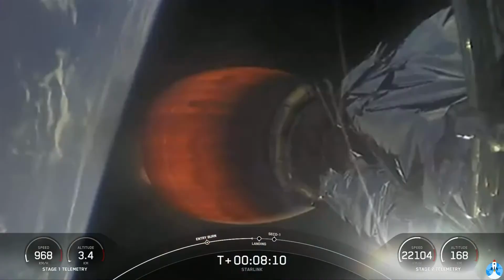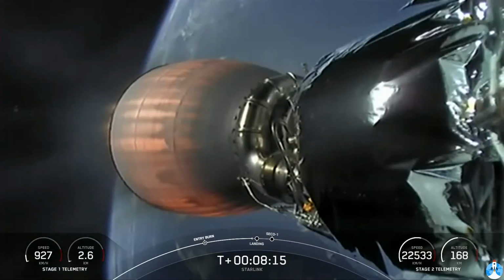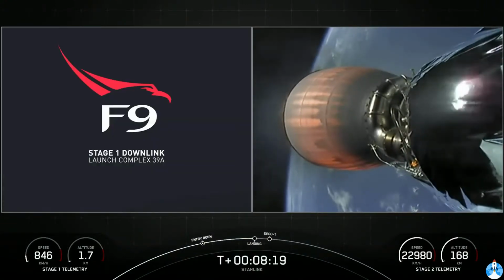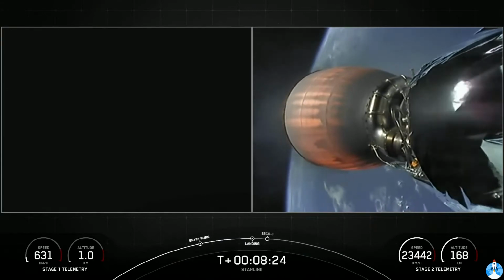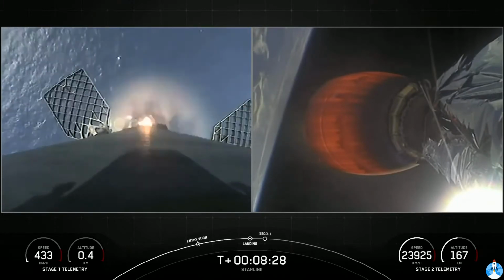Some beautiful views of planet Earth, with our second stage Merlin vacuum engine on the right-hand side. Stage 2 is in terminal guidance. Stage 1 landing burn, startup of the landing burn. You can see the drone ship on our screen.